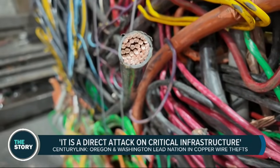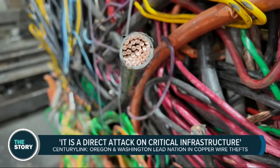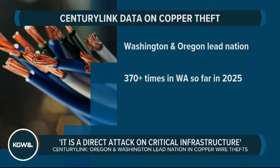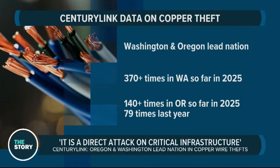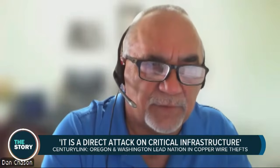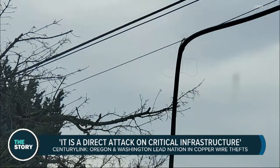Washington and Oregon are the leading states in the country for this type of theft, according to CenturyLink data. So far this year, it's happened more than 370 times to the company's cables in Washington. In Oregon, more than 140 times this year, compared to 79 incidents last year. It is a direct attack on critical infrastructure. These images from CenturyLink show recent damaged wires in Oregon.